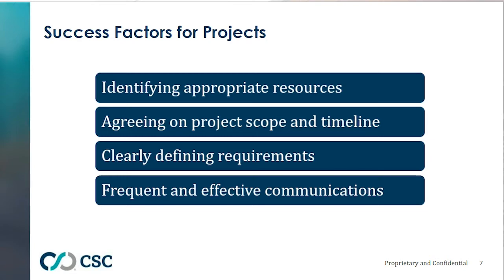Now that we understand the benefits of spend management, let's discuss what it takes to implement and how CSC can make the process as efficient and painless as possible. CSC's approach to implementation is based on standard project management methodologies and best practices. Elements of both will be reviewed in subsequent slides. But first, let's discuss a few of the things that contribute most to a smooth and successful implementation.